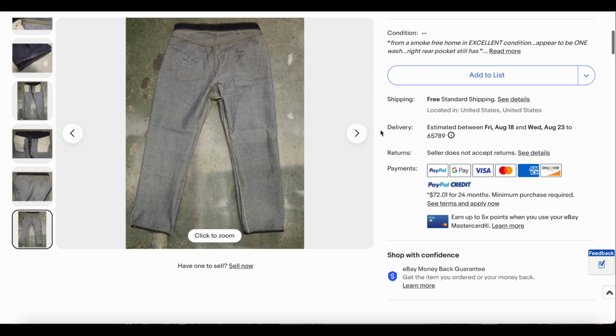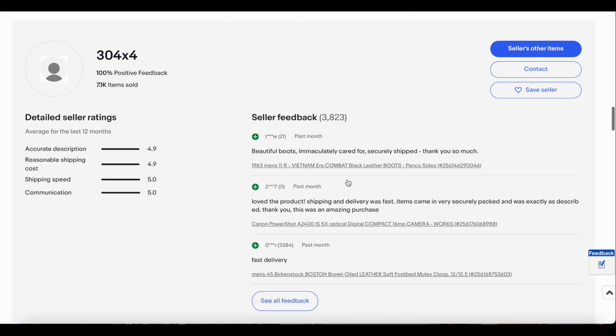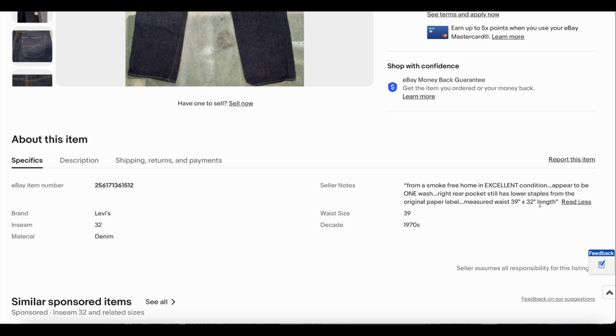Somebody drew on the inside. I don't know who did that. I don't think they give us the measurements in the photos. Let's see if they give the measurements in the details. Waist size is 39, so I'm guessing that is the measured size. These were probably supposed to be bigger. Yeah, there's the staples. Yep.